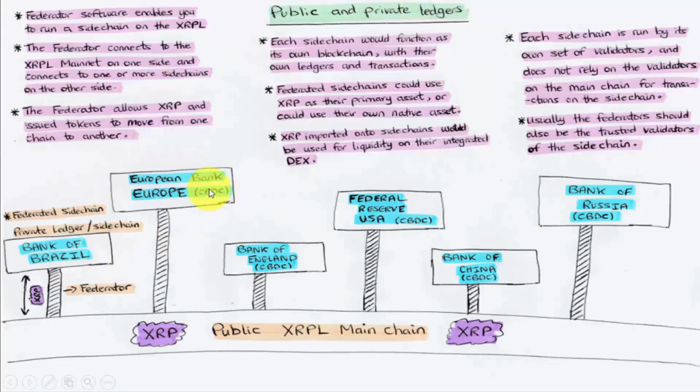It allows for CBDCs to be created. Within the Bank of Europe's sidechain, private blockchain, the main native token on that private ledger could literally be their CBDC, for example. So XRP on these private ledgers is not the exclusive token for these ledgers. They could all have their own native exclusive token. It doesn't matter.